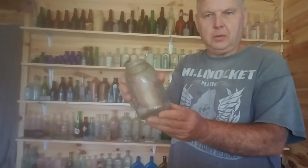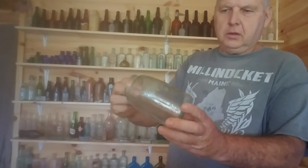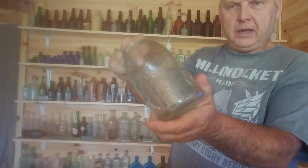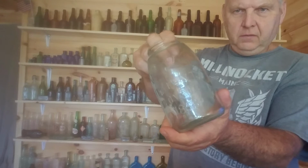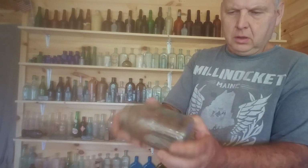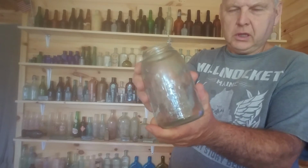This isn't a liquor bottle, but you can put liquor in it. This is a mason jar. It says Masons, patent November 1858. Old bottle. Can't remember where I got it.